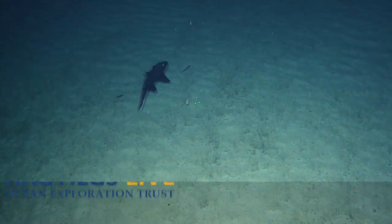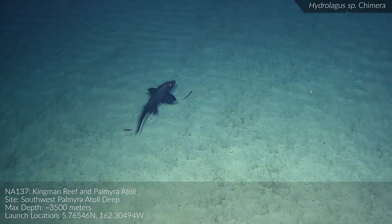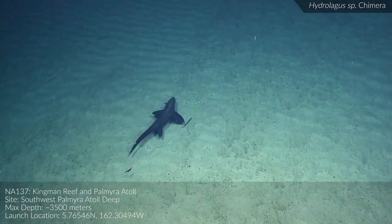Ooh, what's that? Big, ooh. Oh, it's a big cell. Oh, is it a chimaera? Oh, these are my favorite.